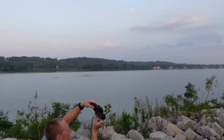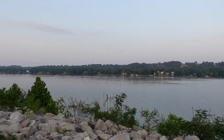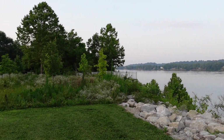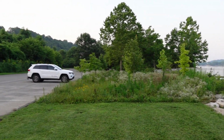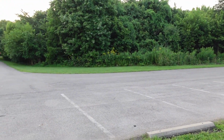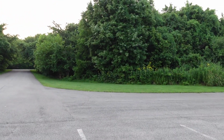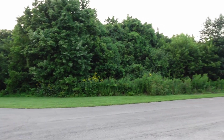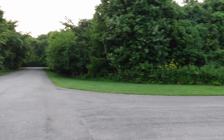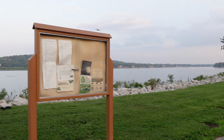This is the Ohio River. That's Josh flying a drone. Nice view a long way on the river. There's another overlook. And our lone vehicle in this huge parking lot. I know it's Tuesday. The park is open till 11, but we have it all to ourselves. This has kind of been like the entire experience we've had so far at the Charlestown State Park.